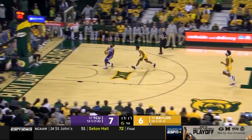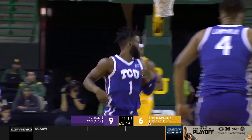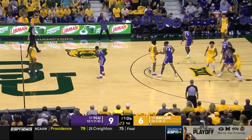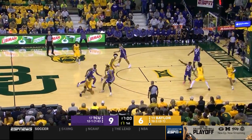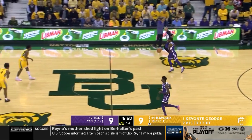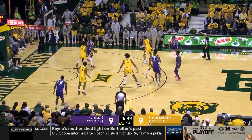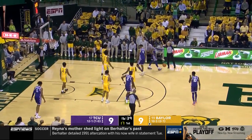Look at his hustle. Look at Mike Miles, all alone. Count that as a fast break bucket. Mike Miles, one of the best defensive guards in this league. Miles' 15th steal of the season already. There's another three ball, and Keontae George has not missed yet. He's so smooth. That's just about a picture-perfect jump shot. Not a lot of wasted motion. The preseason Big 12 Freshman of the Year has been living up to all the accolades so far.